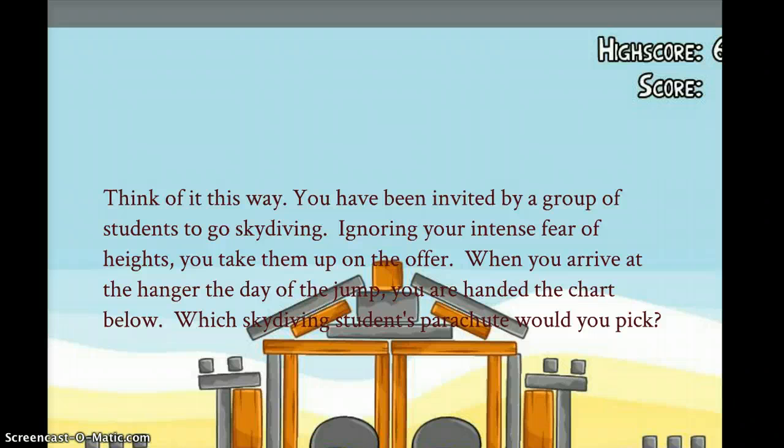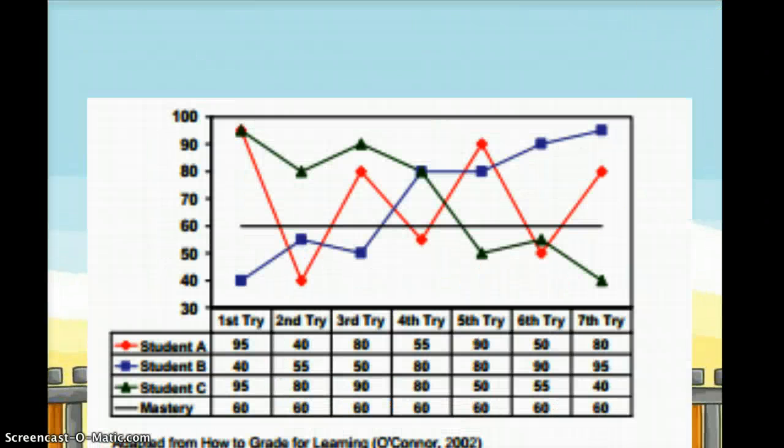Think of it this way. You've been invited by a group of students to go skydiving. Ignoring your intense fear of heights, you take them up on the offer. When you arrive at the hangar the day of the jump, you are handed the chart below. Which of these skydiving students' parachutes would you like to pick?